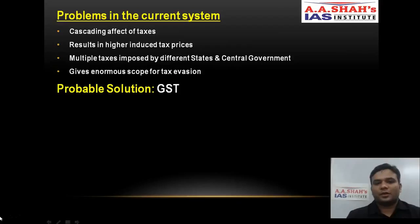Okay. Now, what are the problems in the current system? Cascading effect of taxes. What is the cascading effect of taxes? When taxes are high, people end up spending more on paying taxes. When they end up paying more in taxes, their disposable income goes down. When disposable income goes down, their consumption goes down. When consumption in the local economy goes down, domestic demand goes down. When domestic demand goes down, production and manufacturing comes to a standstill. So when production comes to a standstill, it leads to a general economic slowdown.